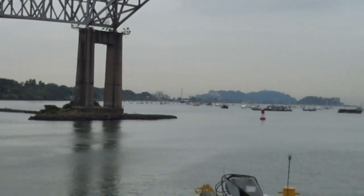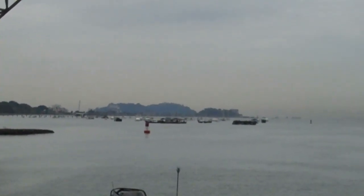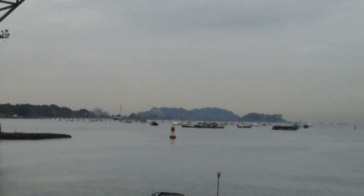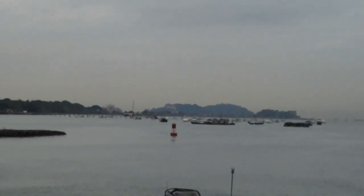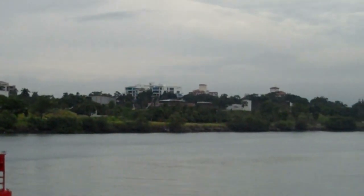Balboa Yacht Club is coming into view, and we're almost under the Bridge of the Americas now. Oh, you can see the islands of Naos, Perico, Flamenco way off in the distance, and the Frank Gehry University Museum. Okay, now we're passing under the bridge, and there you can see our apartment building very clearly there.